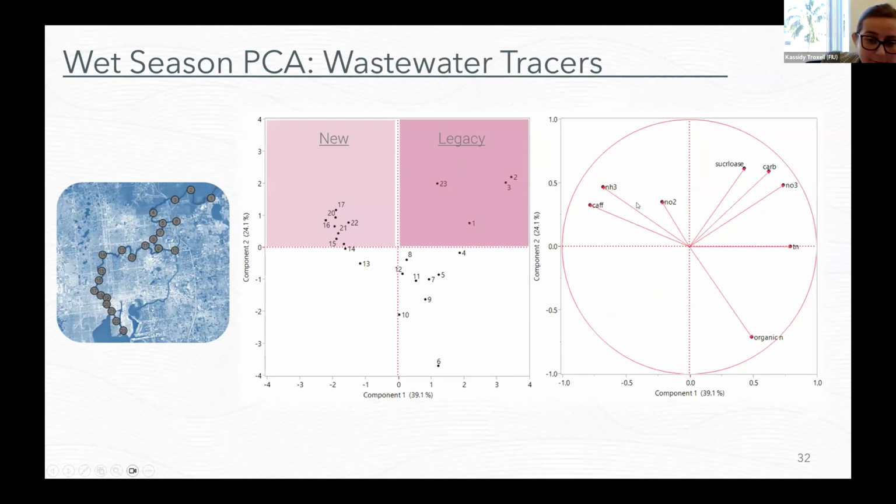And we can take this even a step further. I just wanted to plot specifically the wastewater tracers, the sucralose, caffeine, and carbamazepine. Where we have sucralose and carbamazepine, I would consider this the legacy wastewater, like reclaimed wastewater treatment plant influence sites on the right, to where on the left would be the new wastewater, where it's got positive correlations with caffeine, ammonia, and nitrite. But again, so much to do with this data.